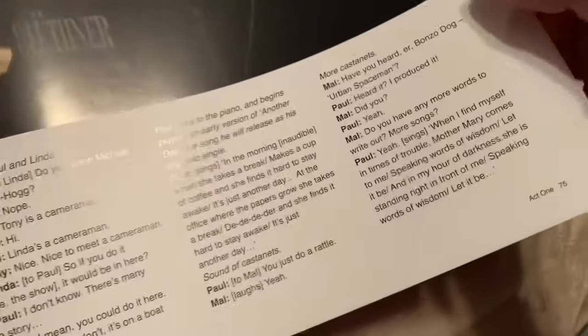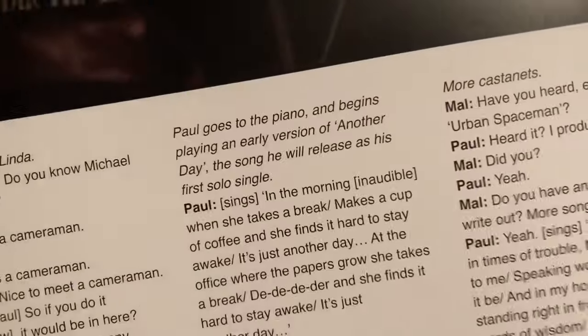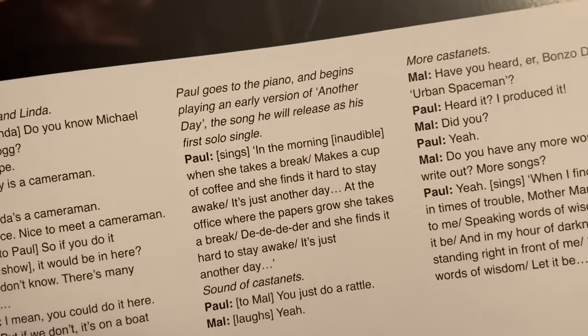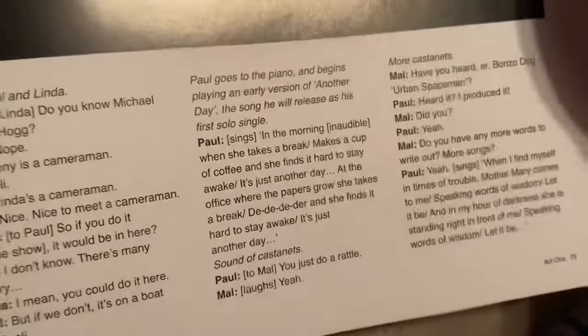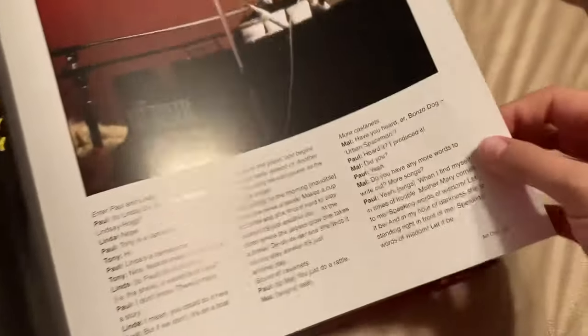And then lastly, this is the page I stopped on, so I haven't gotten any further than this yet, but obviously I'll do that soon. This is just another example of what I had just mentioned. So this is Paul just starting to practice Another Day, which obviously is a solo song. I'm looking forward to seeing more of this in the book, the song just coming to life, if you will.